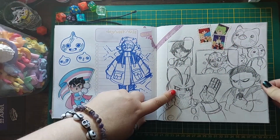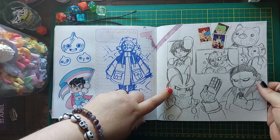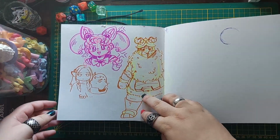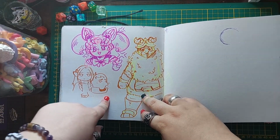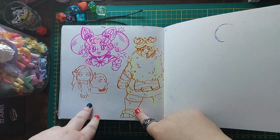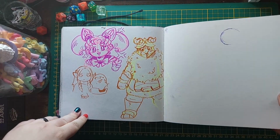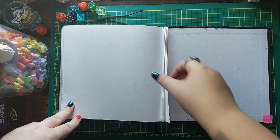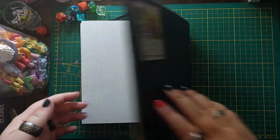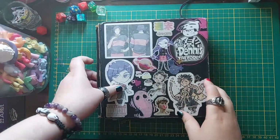I got the comic version of Dragon Ball Superhero, so I did some studies based on those pages. And here's where I read Dungeon Meshi. There's a Senshi and that one panel where it's just a foot. And a chibi. And then that's it. I cut the final few pages I didn't finish out of this book so I could use the paper to stick into my other sketchbook.